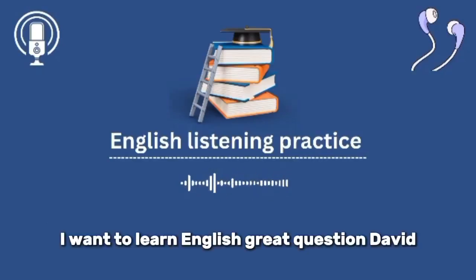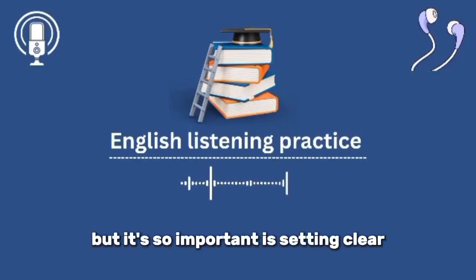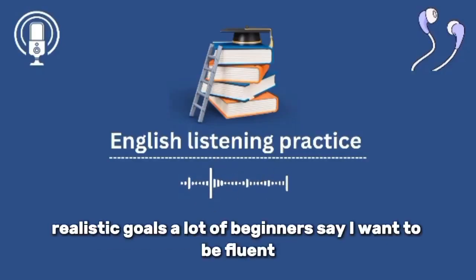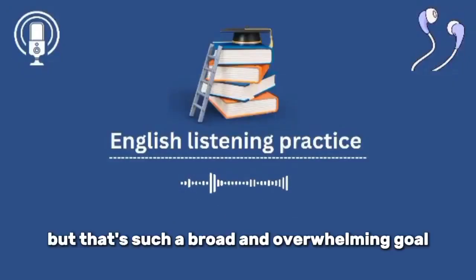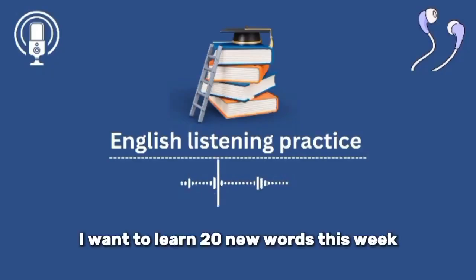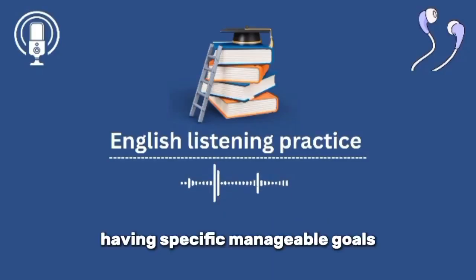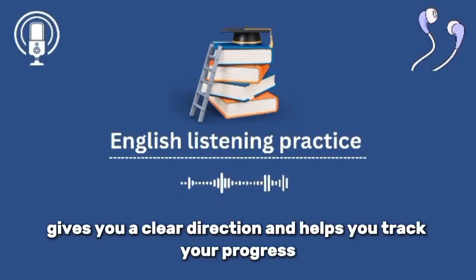Great question, David. The first thing, and this might sound simple, but it's so important, is setting clear, realistic goals. A lot of beginners say, I want to be fluent, but that's such a broad and overwhelming goal. Instead, break it down. Start with something like, I want to learn 20 new words this week, or I will practice speaking for 10 minutes every day. Having specific, manageable goals gives you a clear direction and helps you track your progress.